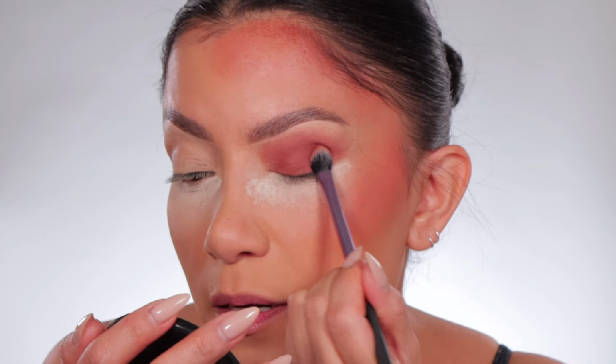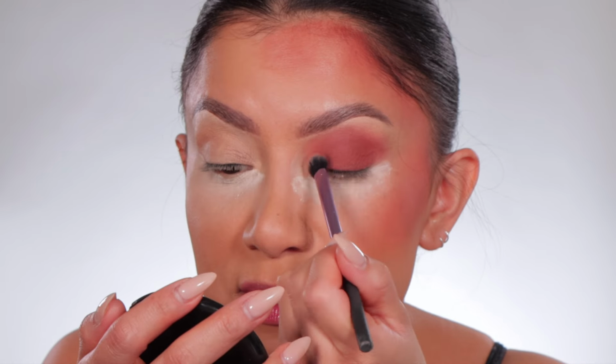I want to tap it here. This formula is nice. It's so smooth. Giving me a cranberry look, huh? Cranberry vibes. Highly impressed. Because you see, building it up, it's cranberry. Here, we're getting a little red brown. And this is a red undertone bronzer.